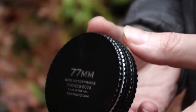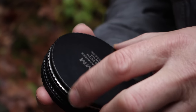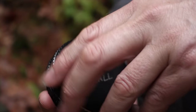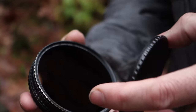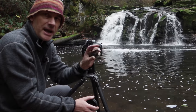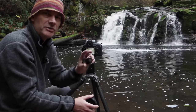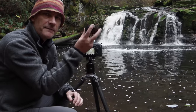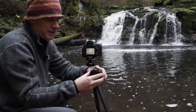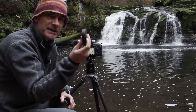They're made by Kirk Enterprises. I'm not sure if they still make them. I assume they still do. These just happen to be 77 millimeters, which all my screw-on filters are. There's only really the 70 to 200 that has a smaller diameter. I think it's 67 millimeters. So I use a step-down ring with the 77 millimeter filters. But the lens caps are really quite nice. They protect the filters from getting smashed.